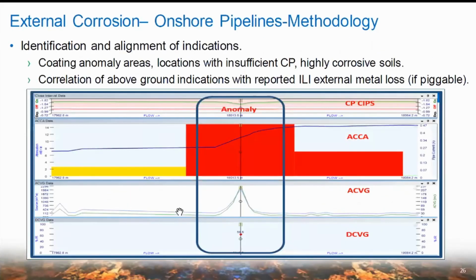Okay, so if you go to this slide, you can see at this specific location, the technicians have gone to the field, they collected all the data sets, they did all their validations, and then you are trying to align at which specific location you have a coating anomaly. You can see the blue line, that is a drop in the current level. The red line shows you a very high attenuation rate. You look at your ACVG and DCVG, you have indications here. So using an advanced indirect inspection software tool is going to give you the opportunity to properly align your indications to have a high likelihood of success.